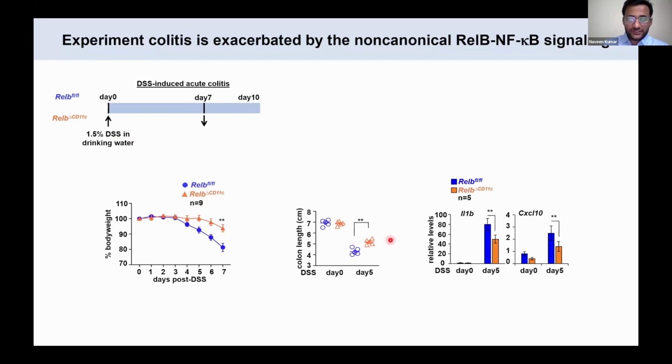This was also shown in less colon shrinkage in the knockout mice on DSS treatment, and decreased inflammatory gene expression in these knockout mice. Since these mice were resistant to DSS-induced colitis, we asked what could be so important in these RelB null DCs.